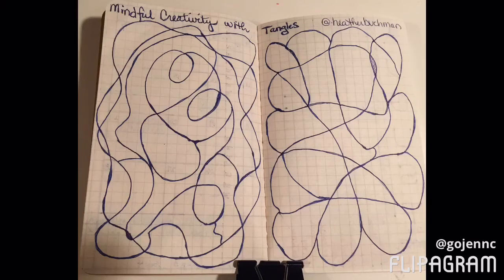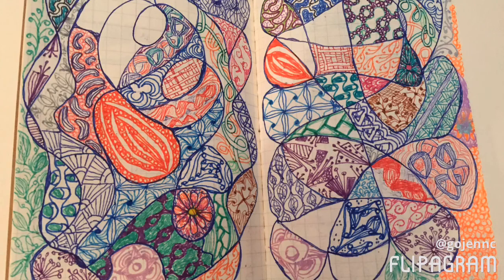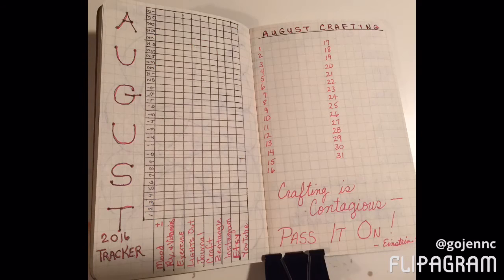So this was the blank. This is how it looks today because I have filled it in, nearly finished, with the different tangles of the day, and I'm very proud of it. It makes me really happy to look at it.